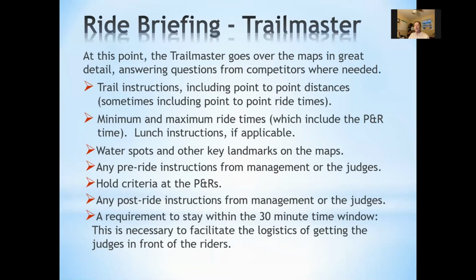The trail master's job at the briefing is to go over the maps in detail. Trail instructions, including point-to-point distances, sometimes point-to-point times, minimum and maximum ride times, lunch instructions if applicable, water spots and other landmarks, any pre-ride instructions from the management or the judges, hold criteria at the P&Rs, any post-ride instructions from management or the judges, and the requirement to stay within that 30-minute window to help facilitate the logistics of getting the judges in front of the riders.